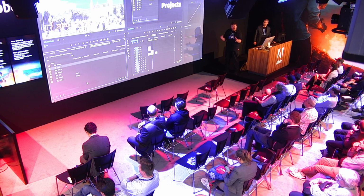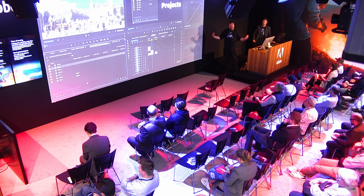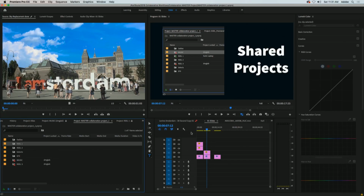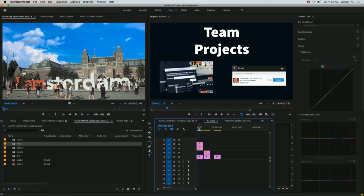So this workflow, again, is designed for within a facility, using shared storage, keeping all of the assets in one location, and multiple editors working together. Team projects, just to wrap up. This is our cloud-centric method of collaboration. We use file syncing services to share assets, and it's up to you to choose. It works with any system where you can share assets. It even works if you just have 2 copies on 2 different drives. That's what we're actually doing here today.